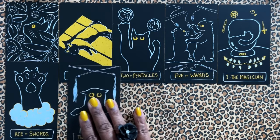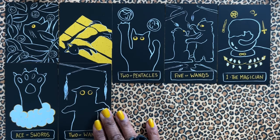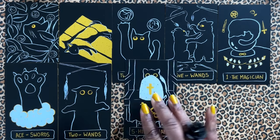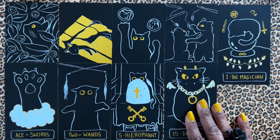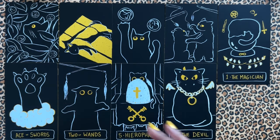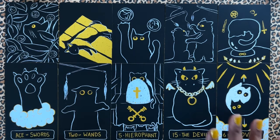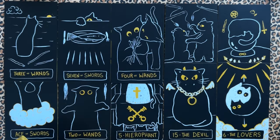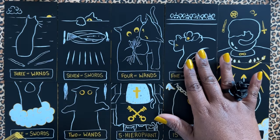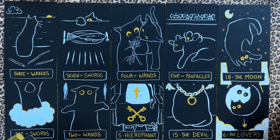I like the black background. I don't have a lot of cat decks with black backgrounds. I think that these are going to work really well for the upcoming cooler months, as well as if you want to read with a cat deck in, say, October when it's Halloween season. I think anything with a black background really works well for that. And like I said, I've been using them to do a few shadow work readings, and they actually work because they read so easily and so clearly. I feel like you can do whatever you need to do with them, and they're just cute in the meantime.